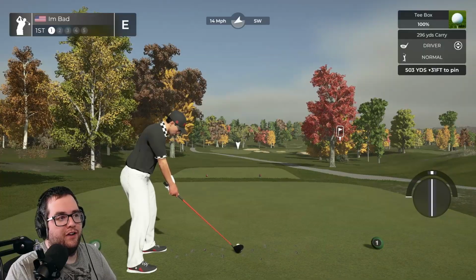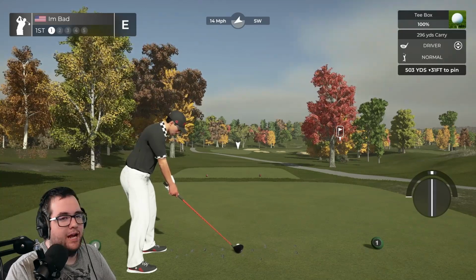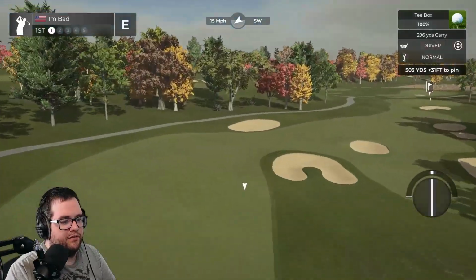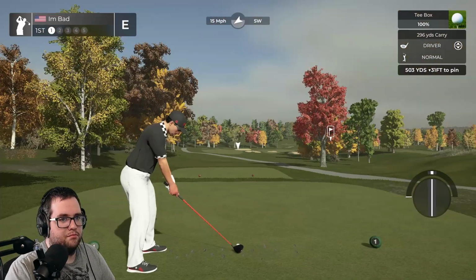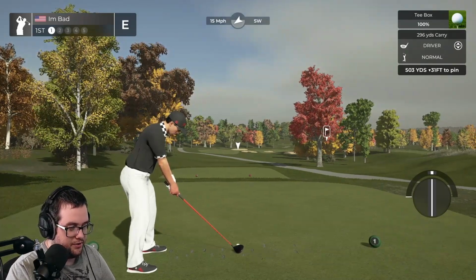We're starting off with a par five. Very windy. 14 mile an hour wind. Kind of back into our face a little bit. 503 par 5. We will not have to worry about shot shaping. If the wind was at our back, yes. But not today. That's all right. Let's see how the first shot of the day goes.